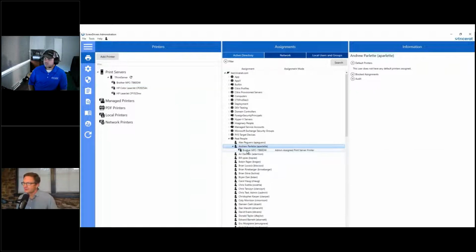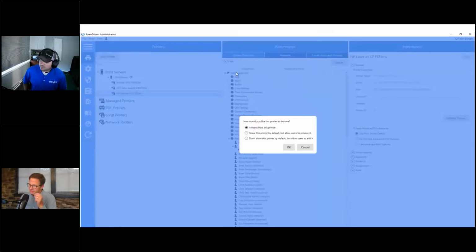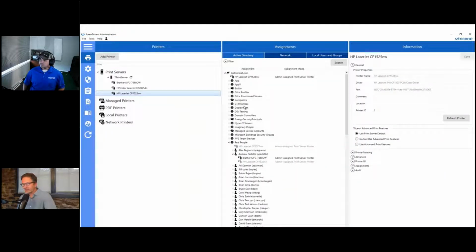Let me do the same thing here, drag and drop over to the domain. There you go. And then speaking to the visibility aspect, I can quickly now see here for my user, I have one printer that I inherit because I'm a member of the domain, of course, and then another printer assigned directly to me.